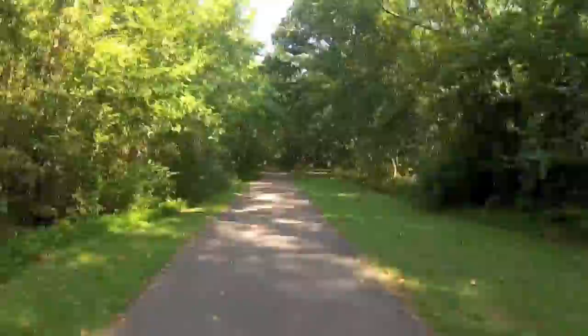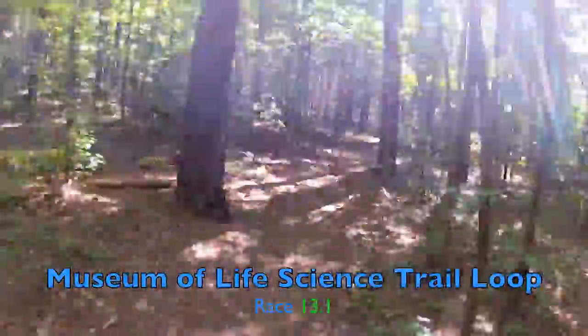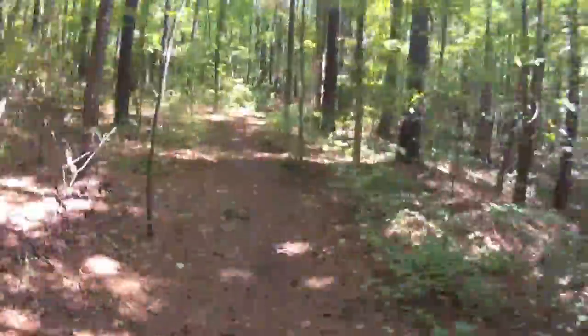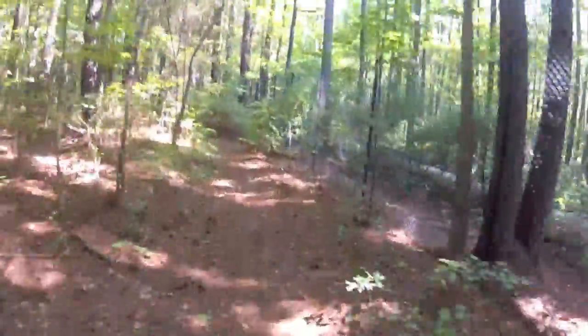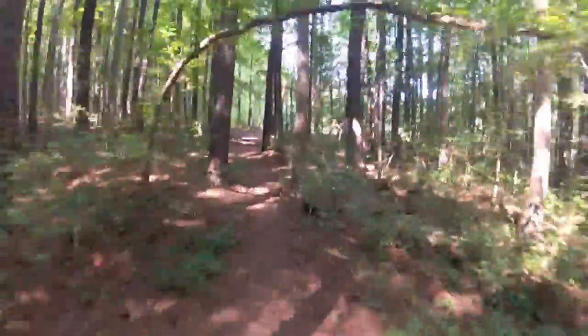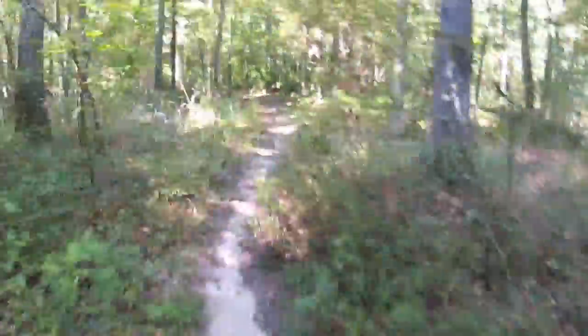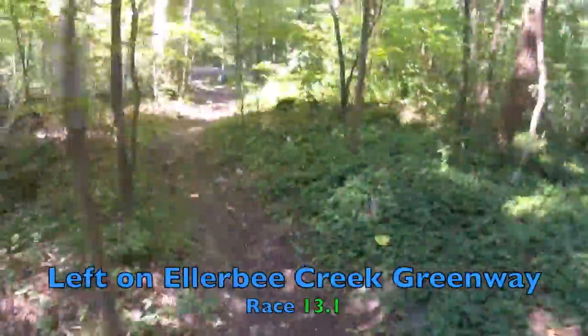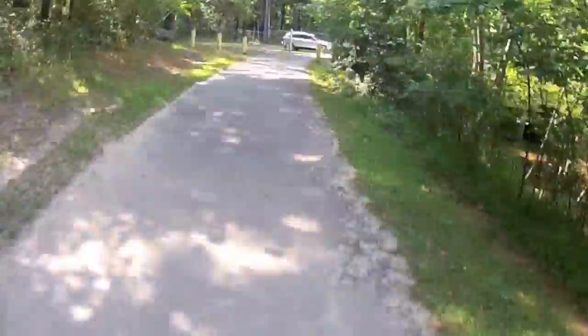Now, it's a really interesting part of the course. We're actually going to leave the paved part of the Greenway and go on a circle through the Museum of Life Science Trail Loop. Now, this is more of a cross-country type running surface. It's a hard-packed surface, but it's a single-track trail cut through the woods. So I think you'll enjoy this section of the course, and it'll be well marked. It's just a single track trail through this part of the course. And we'll take a left back onto the Greenway, back onto the pavement.